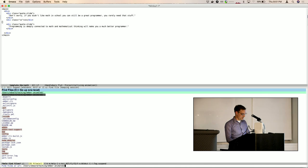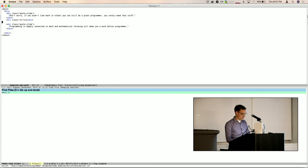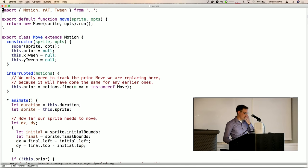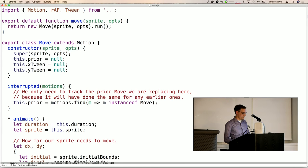Ember animated add-on motions move. All right, and I will make it big. Move is actually a pretty complicated one. The pitch, of course, is that it does a lot in a package that should hopefully have a pretty nice boundary, right? Mostly you can use it and not worry about it.